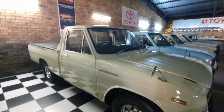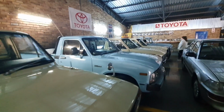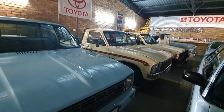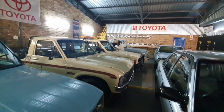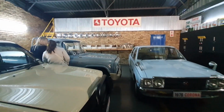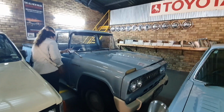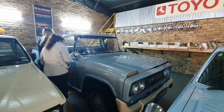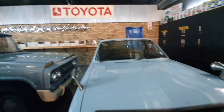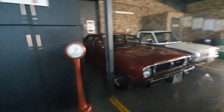And now we've got a line of Hiluxes over here, 1600. You've got all of them over here. There's one over there that's called the SR5, which was the sports model and really looked good. And right at the back over there, being looked at by some of the other people as well, is a Toyota Stout. This was a 1.5 tonner, and it was the first Toyota built in South Africa. That's right, you heard me. The first model they ever built at the plant in South Africa.